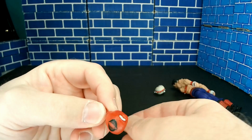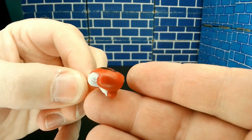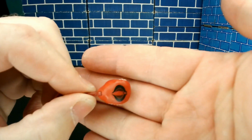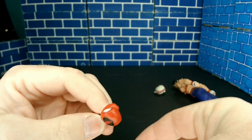He does come with alternate hands. We had this with the original Big Boa. He's got boxing gloves. They look nice. They're white and red, as you can see. You got the Cobra symbol on there, got the sigil on there, nice. These must be a new pair because they don't look like they're beat up.